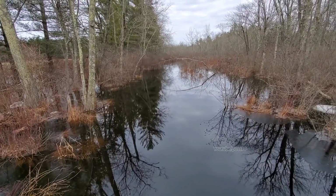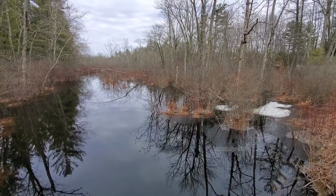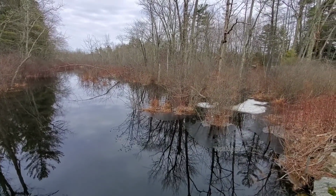And I can't say I see any beaver chew marks. I really don't see them off the bat. It looks like a place they would be. I'm sure there are some. Let's get to work.